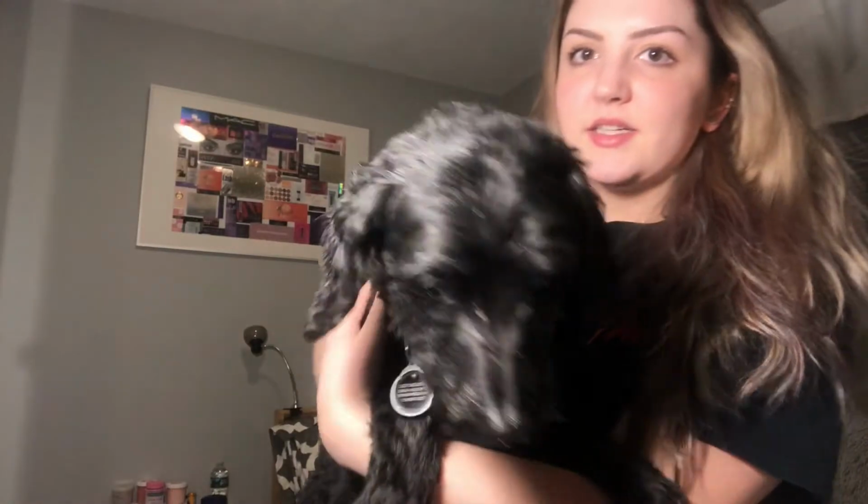So here is my puppy, Leo. He's actually not a puppy. He is 13. He's a cockapoo, and he's really cute.